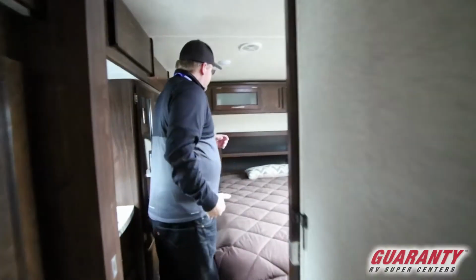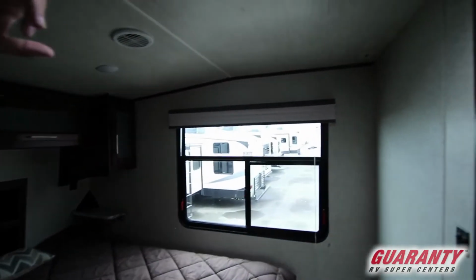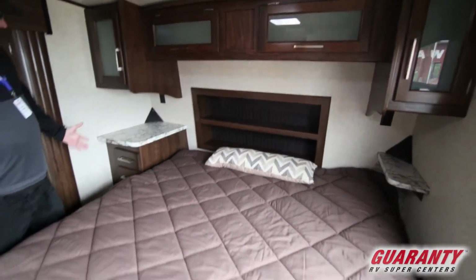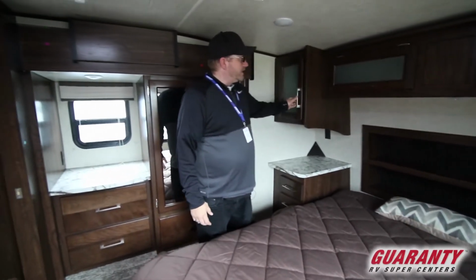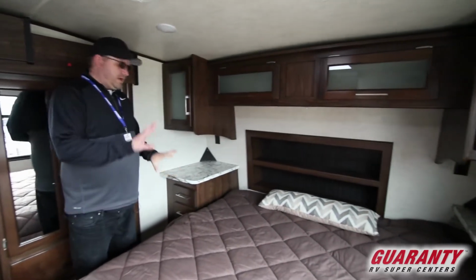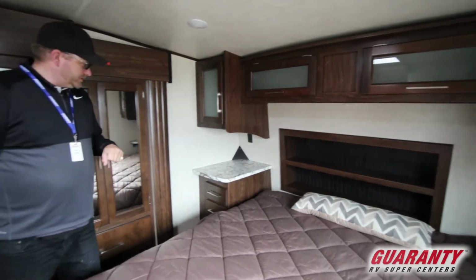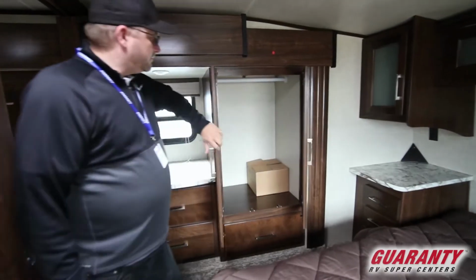In the bedroom, you have the nice king-size bed. And you also have a spot for a TV. We don't put TVs in every room, but we do have hookups in every room for you. A king-size bed, and it's a walk-around, so you can get to both sides. You got nightstands, nice overhead storage, and it goes all the way around. Outlets on both sides, 110, USB, so you can get your CPAP machines, whatever you need over there.